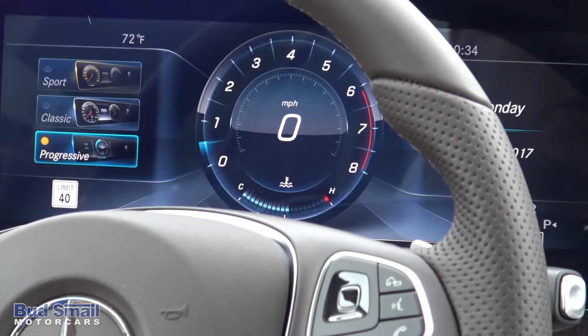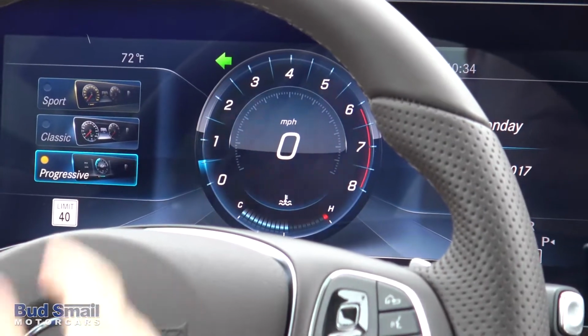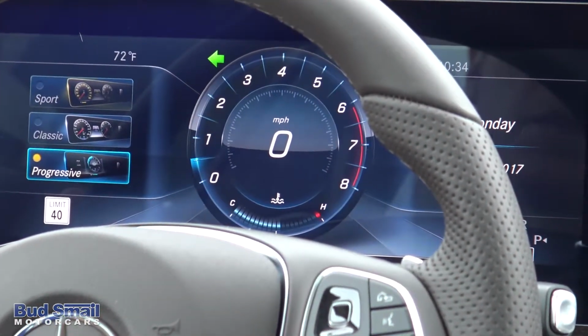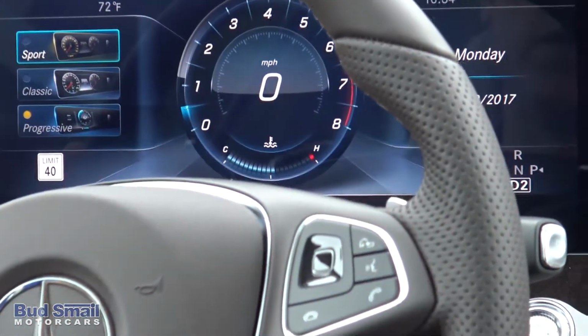This is a little bit more for maybe somebody that's looking at fuel efficiency. The Progressive view is going to put a focus on the tachometer of the car. Same deal, you can customize what's positioned where on all of these views as well.